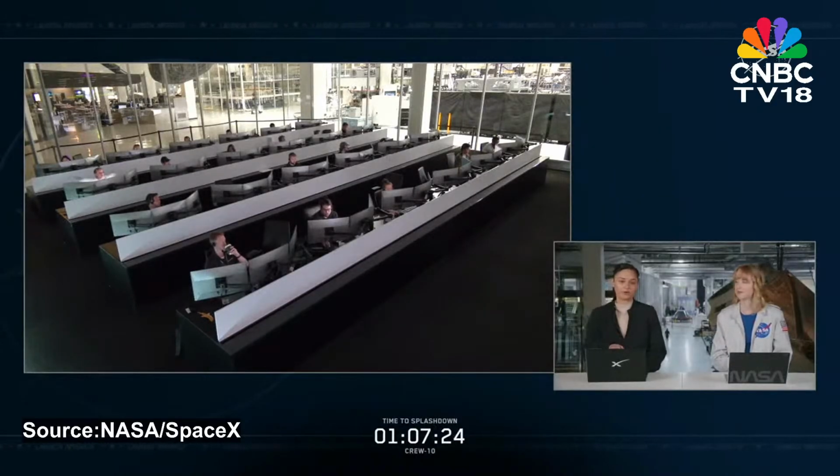Yeah, and if you're following along at the bottom of your screen, you can see the time to splashdown. We're about an hour and 7 minutes or so away from the expected splashdown time. And this is actually the first West Coast splashdown for a NASA crew. Yeah. So it's an exciting milestone after all those operations have been shifted from the East Coast, off the coast of Florida, moving over to California.